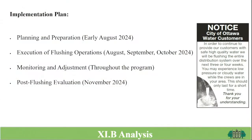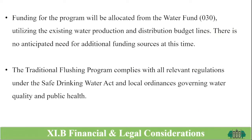Monitoring adjustments throughout the program. We will let everyone know what and if there are issues with any of the fire hydrants or any of the lines. And then post-flushing evaluation, staff will get together and go over the results of any issues that we found and remedy those, or come up with a plan to remedy those.